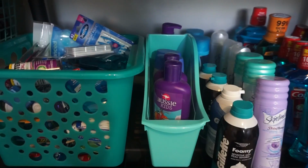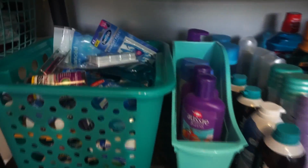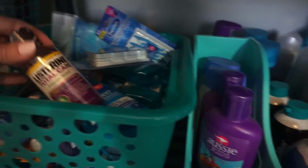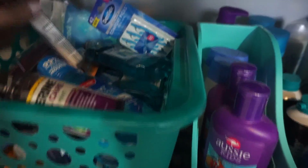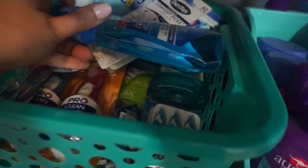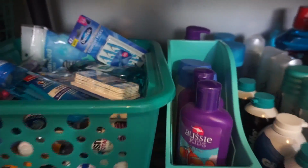You know, if money was tight and things like that, it might be a different situation, but I just feel like we're at a good place right now that donating is the way to go. So in here, I do have some oral care items. There are mostly toothbrushes, which you can kind of see in there. There's some floss. There's some of these smaller mouthwashes as well.